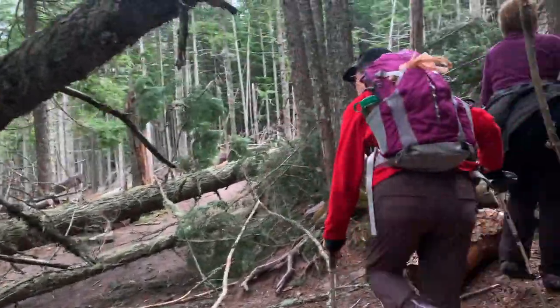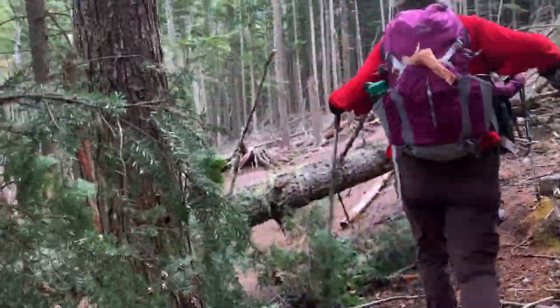Oh, it was so windy that day. There were lots of downed trees. Some of them fell across the trail.